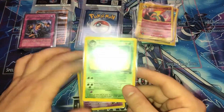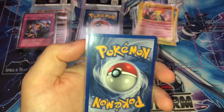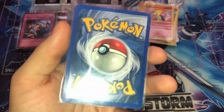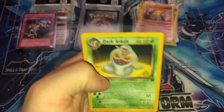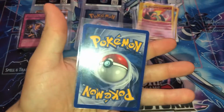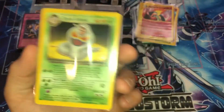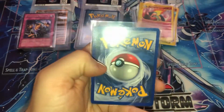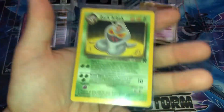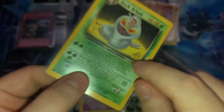This at first might seem to be a very unexciting card. You know, it's just a rare Dark Arbok from the Team Rocket set, non-holo version. So you might think, oh, well, what'd you pick this card up for? I think I paid like $3 for it. And you might think, well, that's way too much for a non-holo Dark Arbok, especially one that's not in near mint condition. But this is the WotC stamp version.